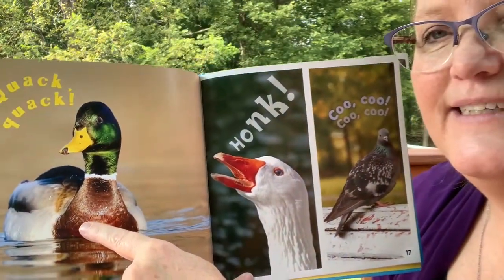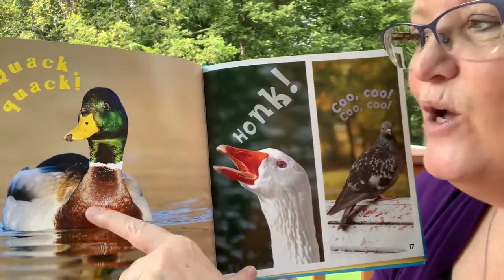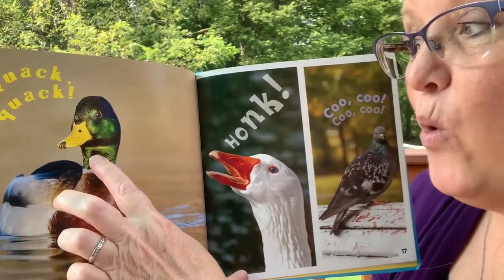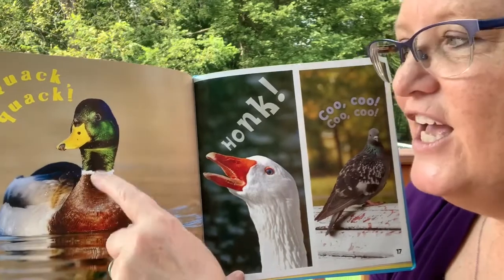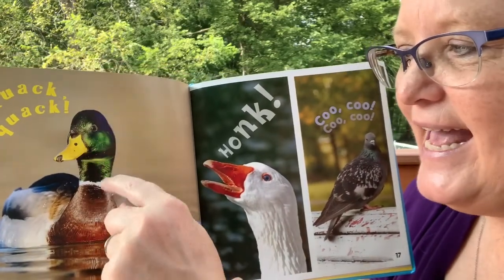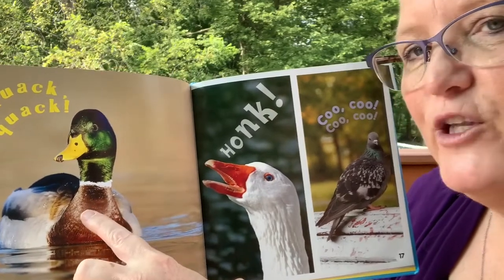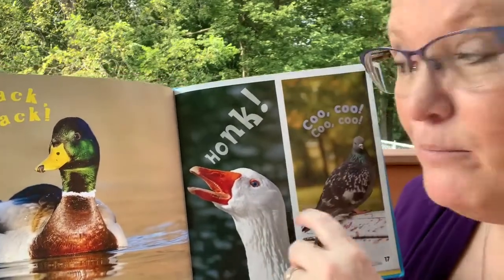What is it? That's right, it's a duck. What does a duck say? Quack, quack, quack. This is a boy duck. He's a male duck. You can tell because he has a green head and a white stripe and a brown chest. He's a mallard. He's a male mallard duck.